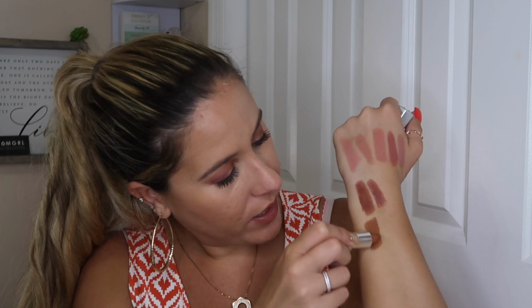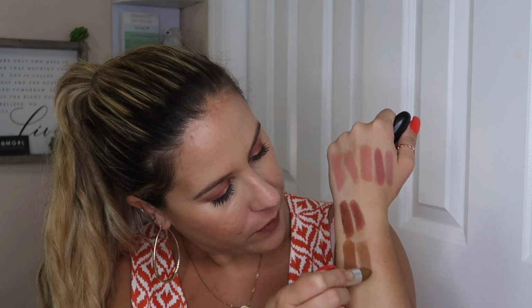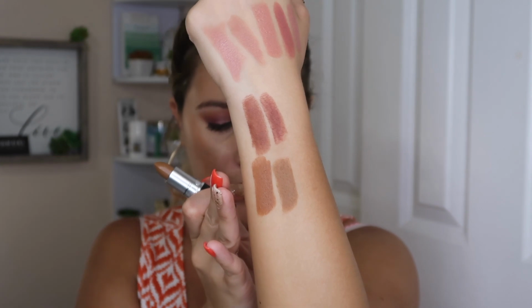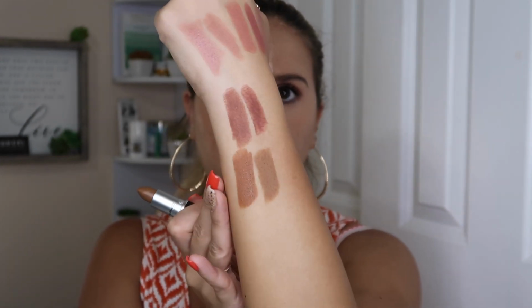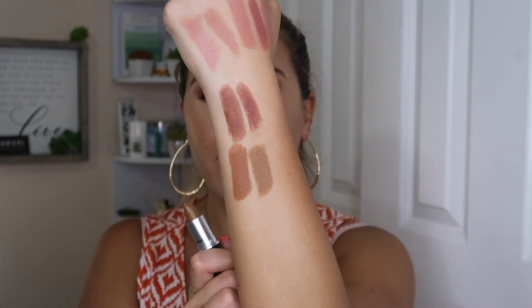So then the next shade that I'm going to go into by Jaclyn Hill is the shade Gossip. I'm going to go ahead and put Gossip right over here. Swatching this way would probably be so much easier. I'm going to go all the way down there. This is the shade Gossip. And then its match is Kinkster by MAC. They look pretty similar. Yeah, those look very similar as well. The Gossip by Jaclyn Hill looks a little bit more warm, while this looks a little bit more cool, but they do look very, very similar. So I think that would be a good dupe.